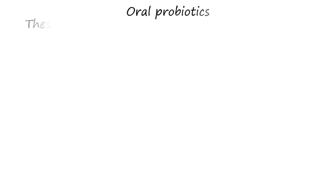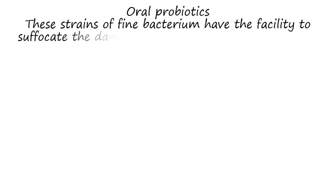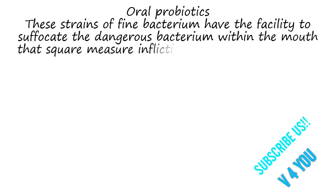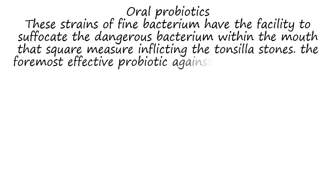Oral probiotics. These strains of good bacteria have the power to suffocate the harmful bacteria in the mouth that are causing the tonsil stones. The most effective probiotic against tonsil stones is Streptococcus salivarius K12.